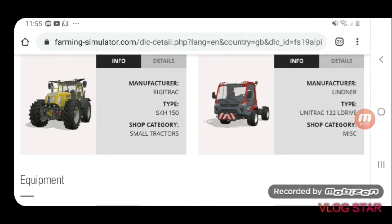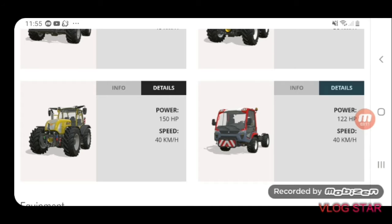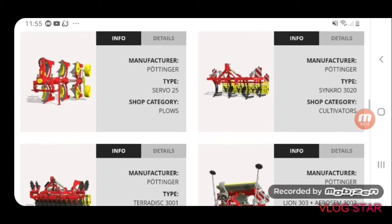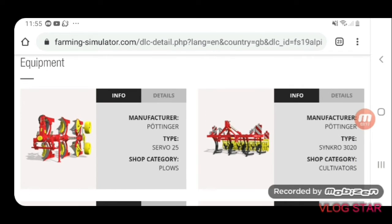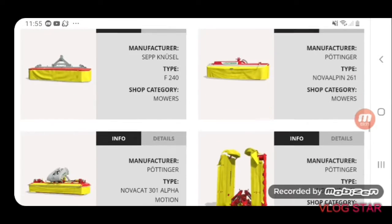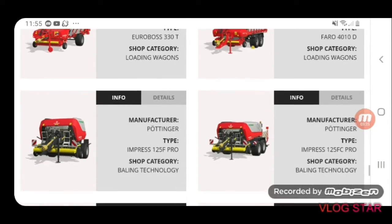The rigid track SKH 150, 150 horsepower, 40 kilometers an hour, so yeah. The Lindner Unitrack 122 L drive, shop category music, 122 horsepower. Potager, that's a new brand to the game, if you guys get it. But yeah, I like the look of the stuff that they've put in the game here.